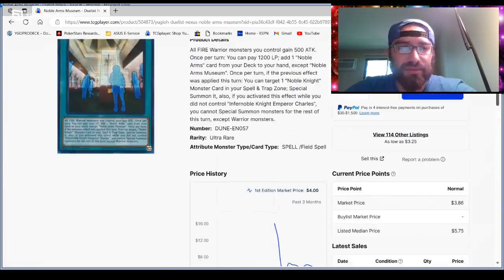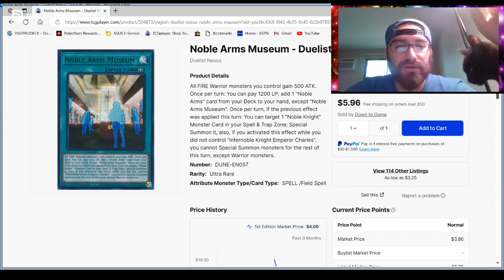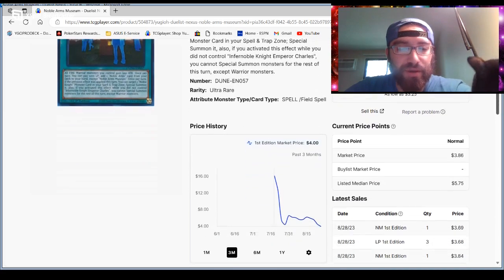Maybe not, actually. Maybe it is Infernal. Anyway, monster card in your spell and trap. Special summon it. And also, if you've activated this effect while you didn't control their main level 9 synchro monster, you cannot special summon for the rest of this turn except warrior monsters. So that's actually a really good field spell.